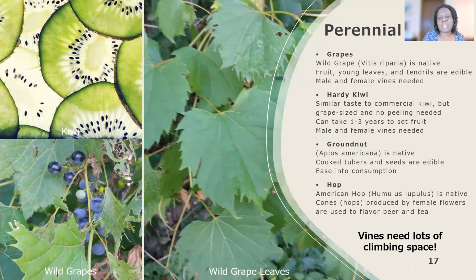Next, we've got perennial vines, starting with grapes. So while grape is native, the fruit, the young leaves and tendrils are all edible. You are going to need both a male and female vine to produce grapes. There's also hardy kiwi, which is similar in taste to commercial kiwi, but the kiwis are grape size and you don't need to peel them because they don't have that furry peel to them. They can take 1 to 3 years to set fruit. So that's just something to keep in mind. You're going to have to be patient for this one as well. And you are going to need a male and female vine in order to grow your kiwis.